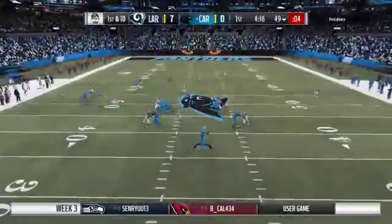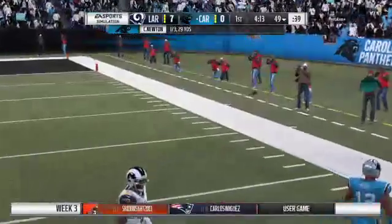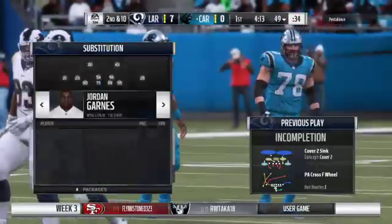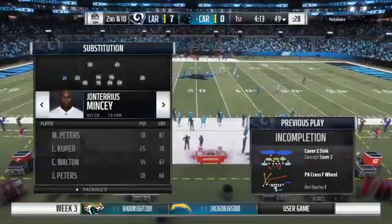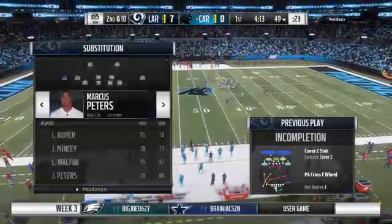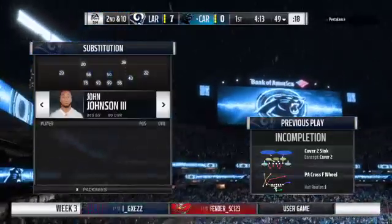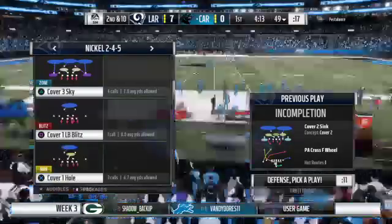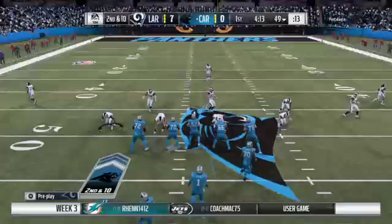Newton. And they will not get the connection there. It's incomplete. Had an open man that time, but ended up putting a little too much heat on it, don't you think, partner? Absolutely. Just needed a touch more air under it. Instead, he fired an absolute bullet. Incomplete pass on first down. That leads to a 2nd and 10.